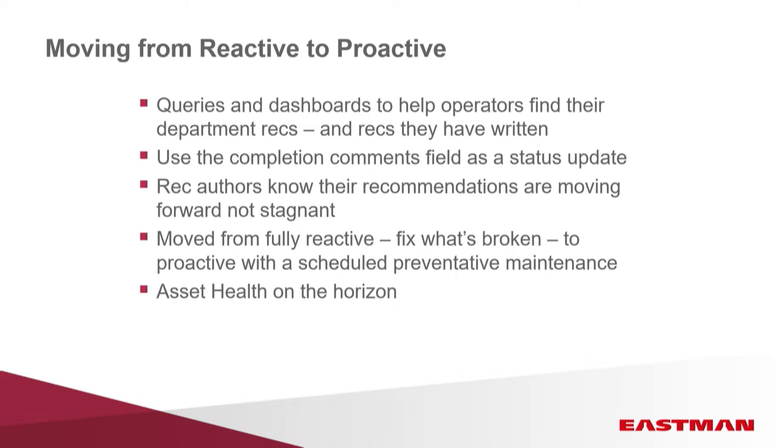With rounds and recommendations, we've really gone from mostly reactive, so it breaks, we fix it, to now we're a little more proactive. So we're able to find these things before they happen and we can plan ahead. And with asset health really on our horizon, we plan to take proactive to a whole new level. But that's a different topic for a different time.